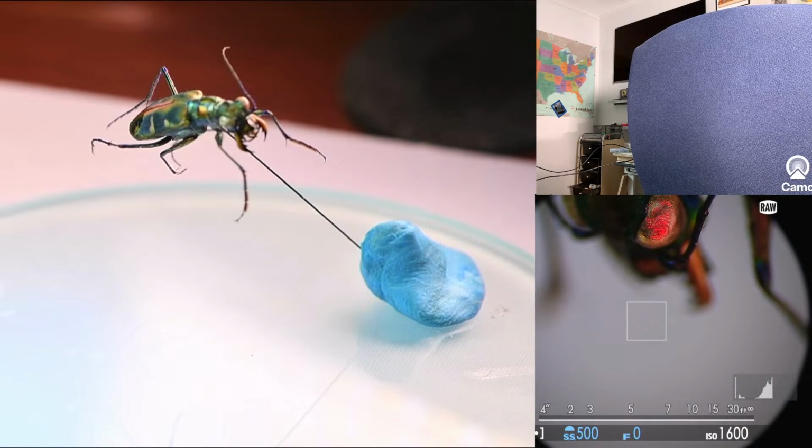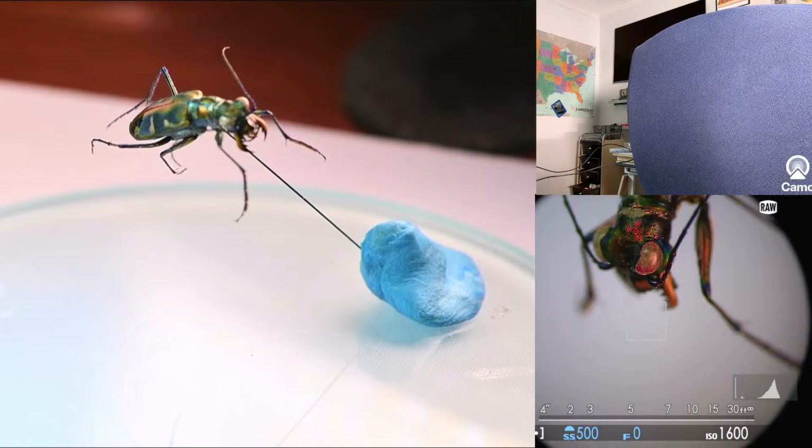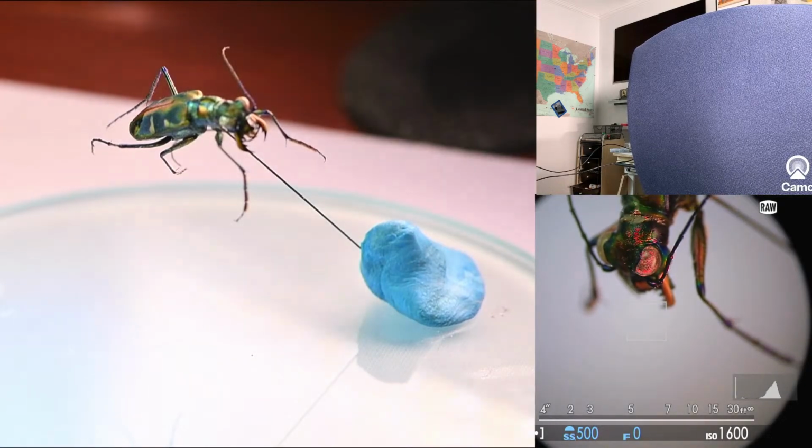Was that what you meant by flickering eyeballs? Possibly. So there, we'll zoom back out a little bit. I think that's going to be enough light. So let me show you what the problem is.